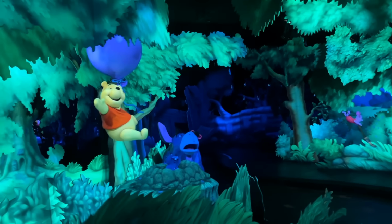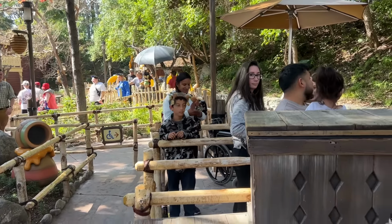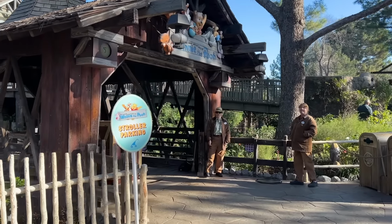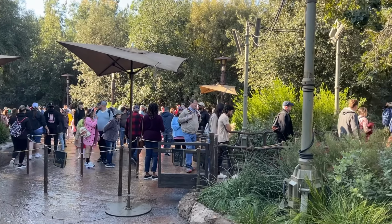It kind of functions like single rider, but if you have a party of 4 or more, your group is going to get split up, but you can do 2 and 2. You just might be a few cars separated. In order to get that Roo Pass, you would just talk to the cast member at the front of the attraction. Next up, we come upon Rise of the Resistance.